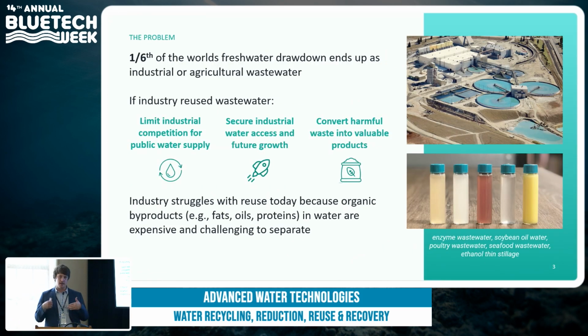So the way that we see it, we're very focused on industrial wastewater and industrial wastewater reuse in particular. As we see the problem, about 1 out of every 6 gallons of freshwater withdrawal ends up as industrial or agricultural wastewater. If we can get to a future where industry is able to reuse more and more of their wastewater on site, we see a future where you limit competition of industrial processes with public water supply as resources get strained. Industry can secure access to the water they need for their future growth and not be limited by availability of water for their business.